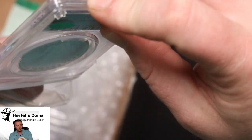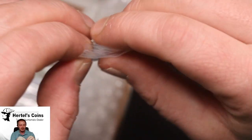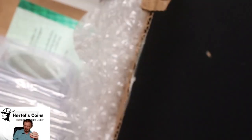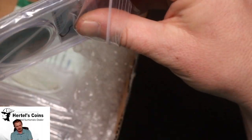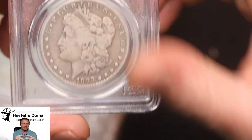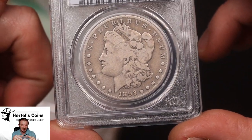Again, all these coins will be available for purchase on our website, tellscoins.com. And we have nice photos that we do put up of the coins, so you can see it better sometimes on a photo. Next up we have is one of the Kings of Morgan Dollars, 1893S.